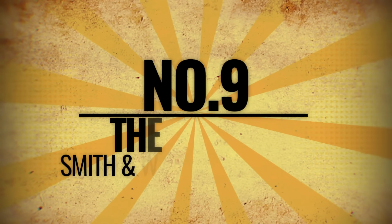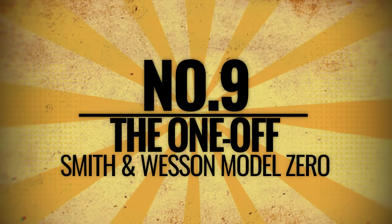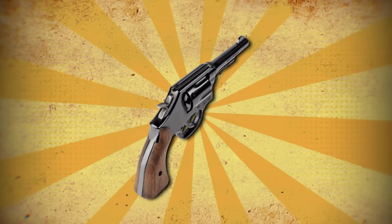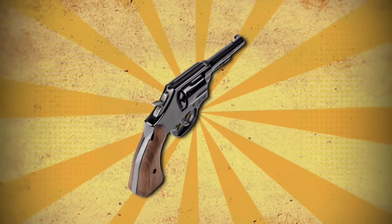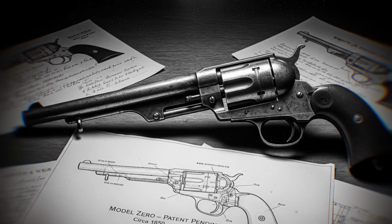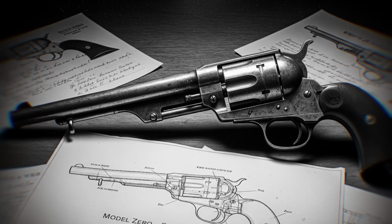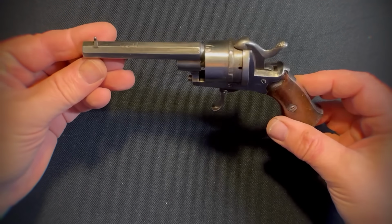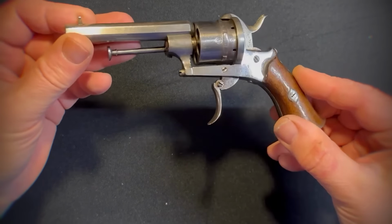Number 9, the one-off Smith & Wesson Model 0. What if I told you there was a Smith & Wesson revolver that predated their famous #1 model, but was hidden from history for over 160 years? Meet the Model 0, a prototype so radical that the company buried its existence to protect their reputation.